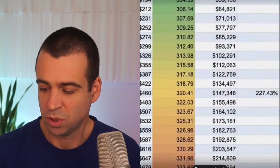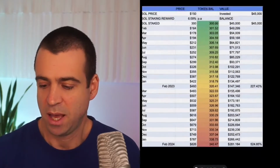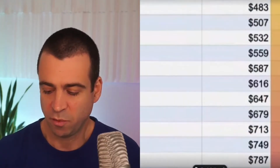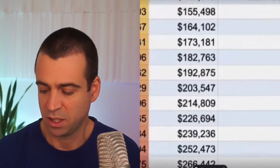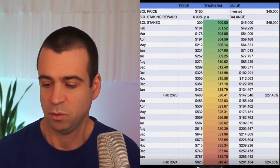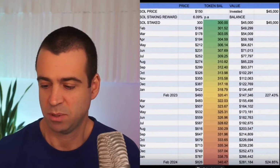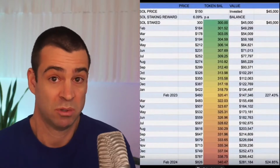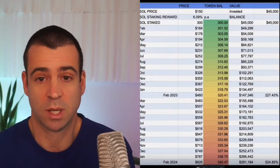you would have an increase of 227%, and that's in 1 year. And in February 2024 you would have an increase of 524%, which is pretty cool for a passive investment, right? So you don't have to do anything with it except buying Solana right now, which is pretty cheap. It might be even cheaper in 2-3 days. We might have the bottom of Solana.